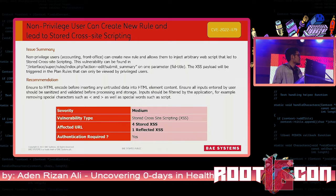So our recommendation is quite simple, which is to ensure that all inputs from the user are sanitized before being reflected or processed by the server itself. Overall, we found 4 stored cross-site scripting and 1 reflected XSS. And yes, you need to be authenticated to reproduce all of the issues that I will share in the next slide.